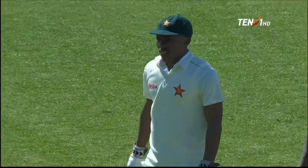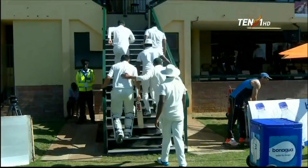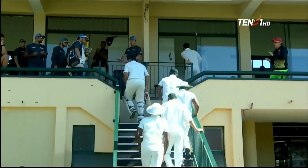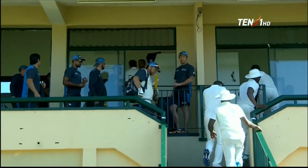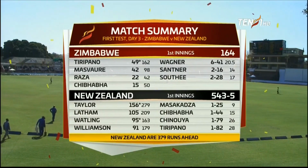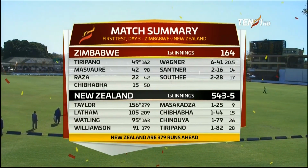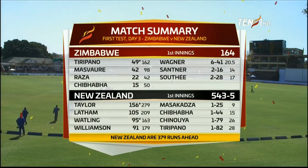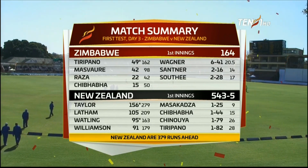Yeah, without a doubt, and I'm actually quite impressed with the men on the screen there. Brian Chari's done pretty well behind the stumps. Rather unfortunate that Zimbabwe have lost two of their players, and the one big question is, will New Zealand give Zimbabwe a chance to come back and bat? Well, there you go. Zimbabwe 164 all out. New Zealand in reply, well in command. They were in command by the close yesterday, and they've only extended that domination. 543 for 5, the lead by 379.